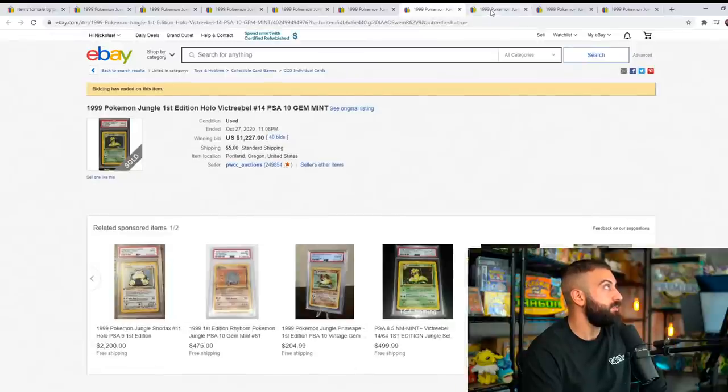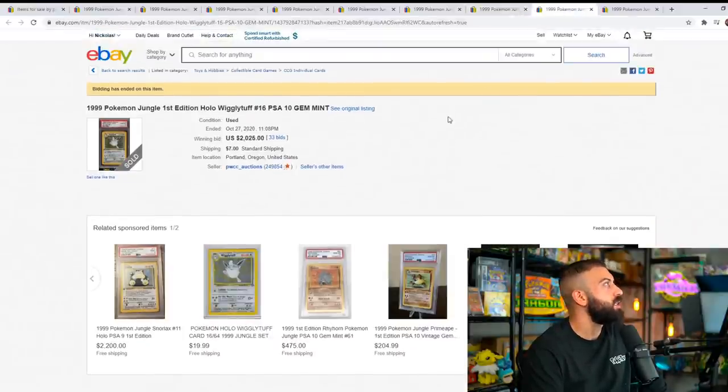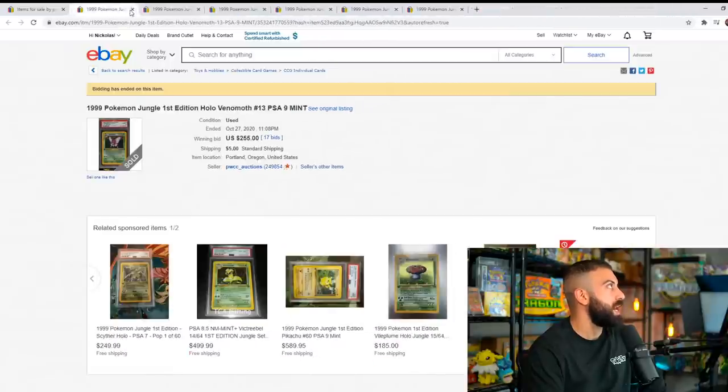All right. We got a 10 Victreebel, not the most popular Pokemon, going for about 1,200. We got a 10 Vileplume, not the most popular, going for under 1,000. Then we got a Wigglytuff, another one that's not super popular, but it went for about $2,000. It's pretty difficult to grade. Then this one went for $2,500. So I think those were all the holos from Jungle.